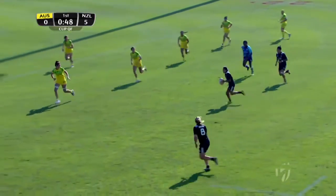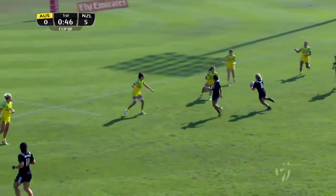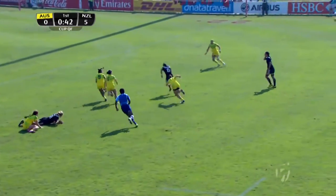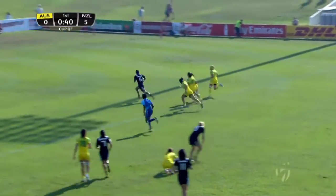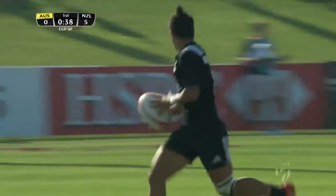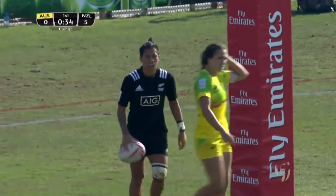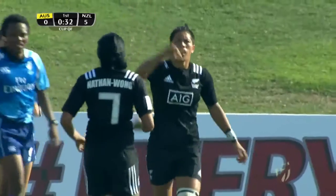So a great run of momentum and possession here for New Zealand. There's Brazier, 3 tries yesterday. Cherry, she couldn't get Broughton on the first go, and Broughton makes Australia pay. She dots it down. New Zealand are cruising here in the first half.